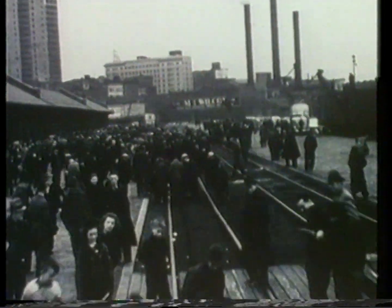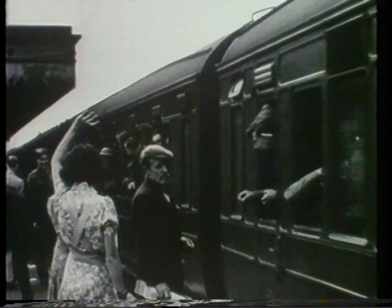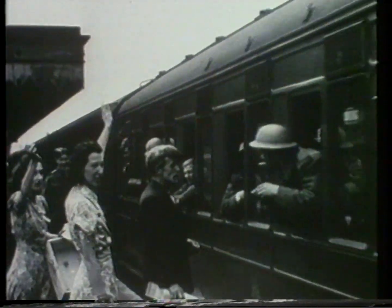They needed it for the war effort, you know, it was difficult. They hadn't really got enough locos to keep all the traffic moving. The war traffic, so everything that they could find was more or less put into traffic. I always imagine that trains were sort of restricted during the war.